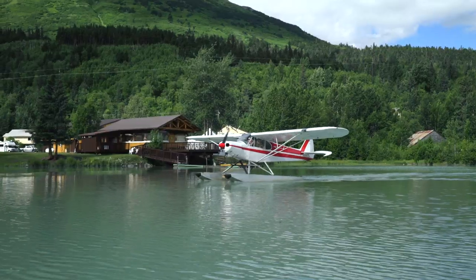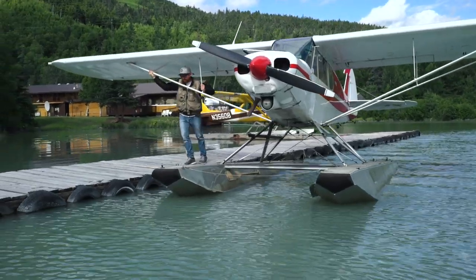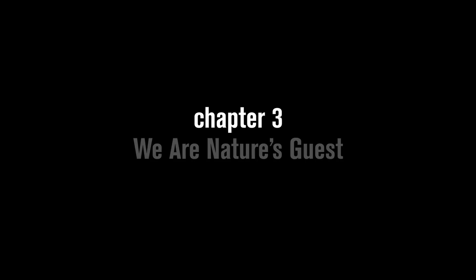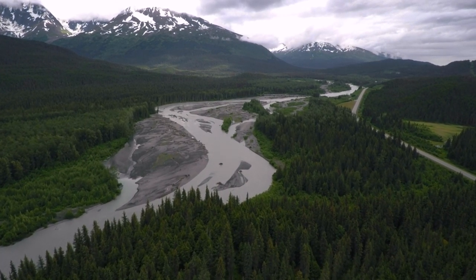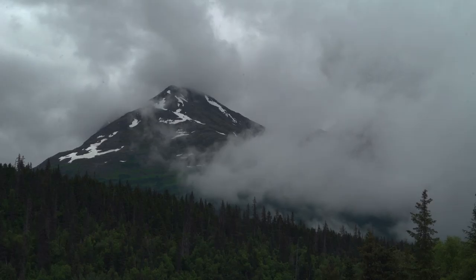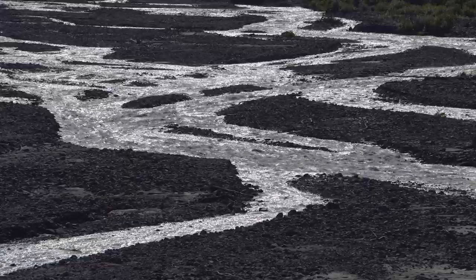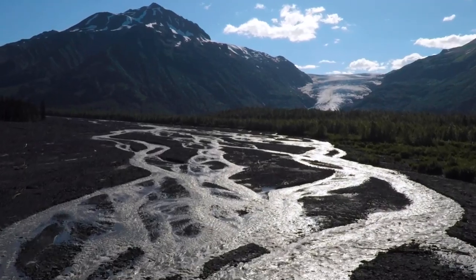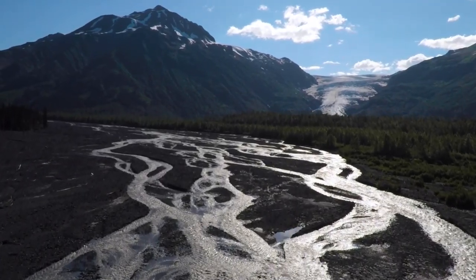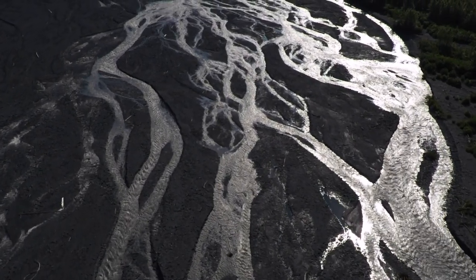After a few days of this, we passed our check ride and officially became seaplane pilots. It was now time to go explore this wild and vast wilderness. Every untamed river and every frozen glacier that you come across is a reminder that in Alaska, we are simply nature's guest.